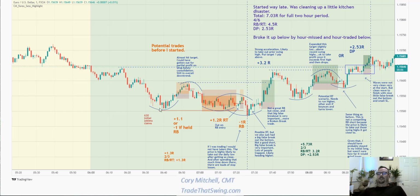Also, my thinking was that anyone who had gone long in this area had a stop loss below here. My thinking was the price would try to dip below this level. The question is just when is it going to do it, on what time frame?